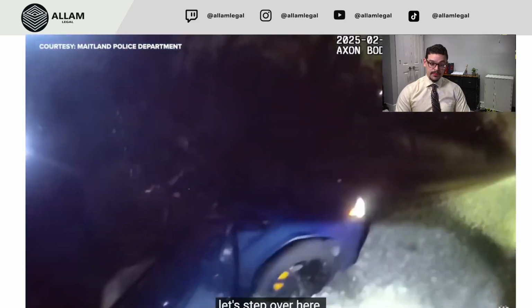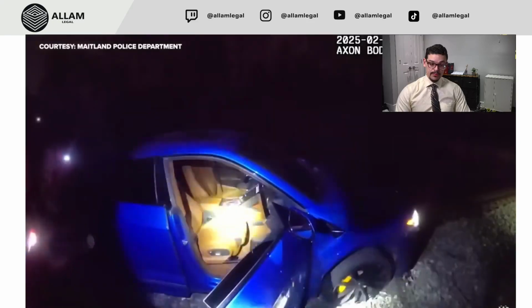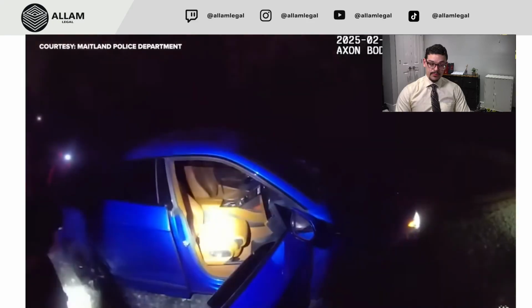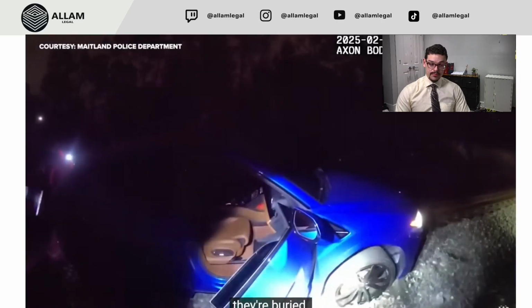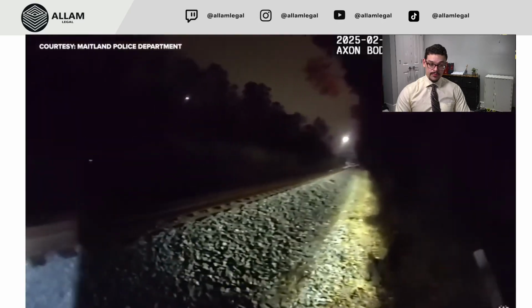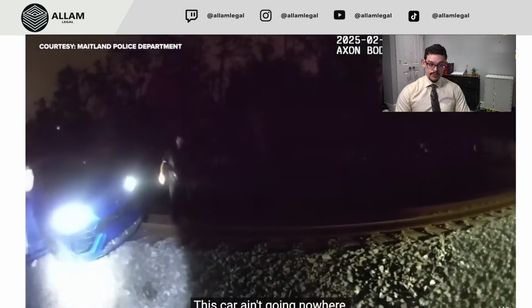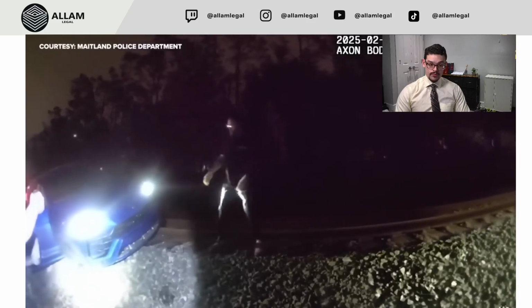All right, let's step over here. There's gotta be a way to get this car out of there. Look at the tire right here. See the tires? Yeah. They're buried. You guys are literally stuck. I mean, there's no getting off. Do you see what I'm saying? This car ain't going nowhere, man. This is bad.